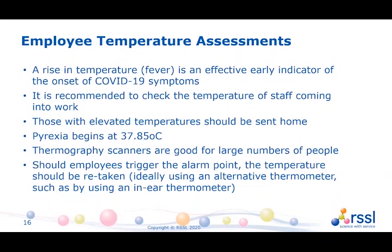And obviously anyone with elevated temperature will be screened before they go anywhere near a clean room and be sent home. And in terms of temperature cutoffs, well, the onset of pyrexia is at 37.85 degrees Celsius. But given that most thermometers have a level of inaccuracy, you need to know what that inaccuracy is, and it is advisable to set an alarm point below this value. So for example, if your scanner is plus or minus 1 degree, then you may want to set that cutoff at 36.8 rather than 37.8 to be on the safe side. And there may be the need to have more accurate thermometer assessments as well.